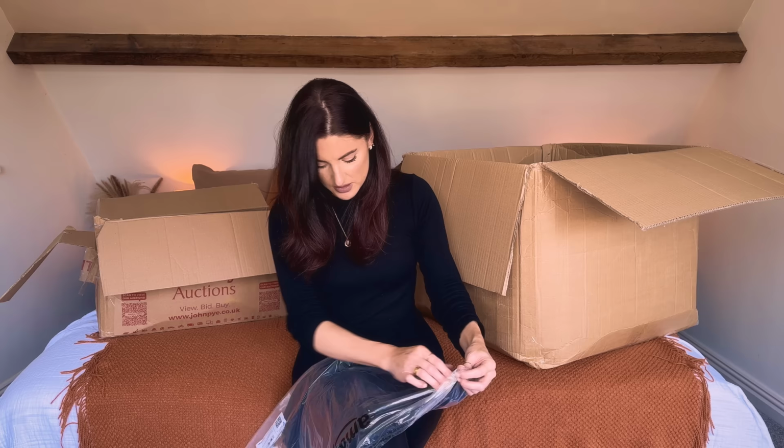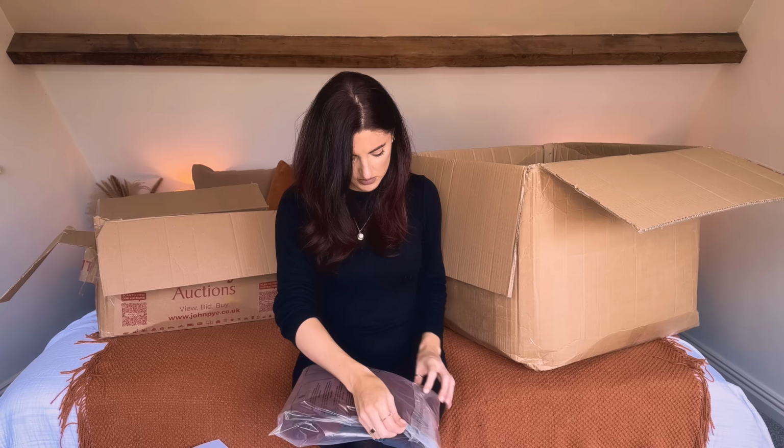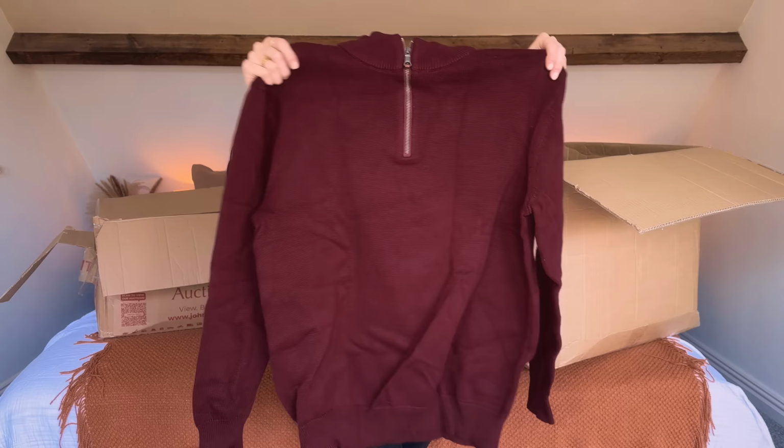This looks nice actually. I'll show you it. Feels really nice. Just a sort of plain zip up top, and it just has a label on it there. Another kind of burgundy looking top, but it's got no logo on it, so I'm not sure where it's from. Okay, a bit like the other one, but it's just got a half zip on it. Oh wow, this is bright.